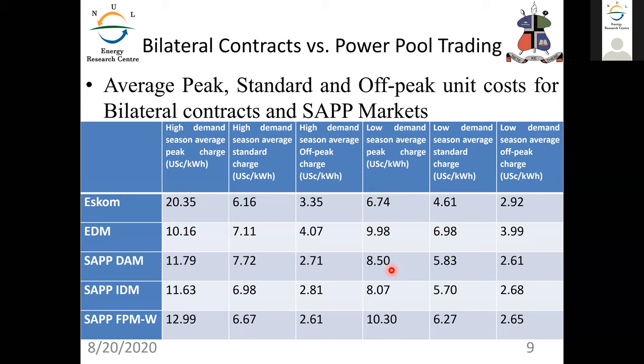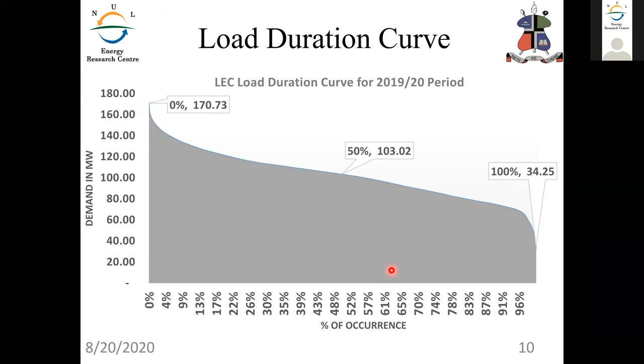Now, considering the load duration curves, which show how often the demand is attained, it can be realized that 50% of the time the LEC load is sitting at around 103 megawatts. Whereas the peak, which occurs around once, is 173. And the base load, which occurs 100% of the time, is sitting at around 34 megawatts. So what does this actually tell us?